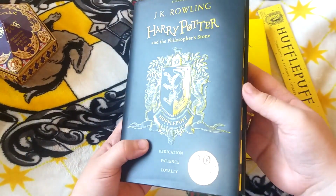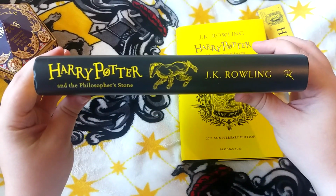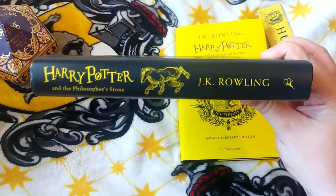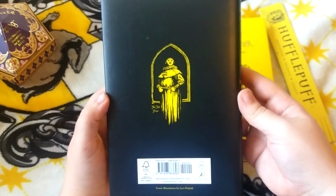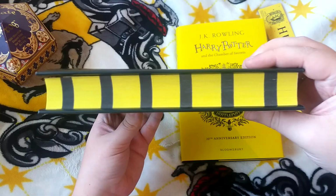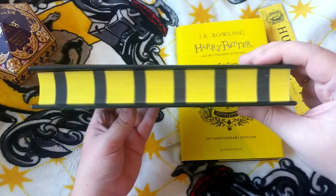So this is a black cover, a black sleeve, and this is what the side looks like. Harry Potter and the Philosopher's Stone with the badger, and it says J.K. Rowling. And on the back there is the house ghost. In this case it's the Fat Friar, and that's what the other side looks like. Just black and yellow for Hufflepuff colours.